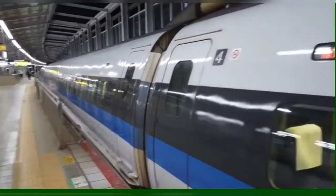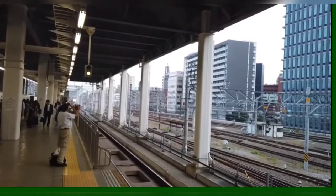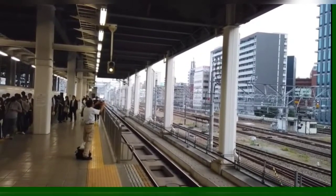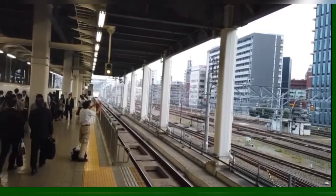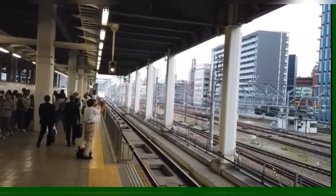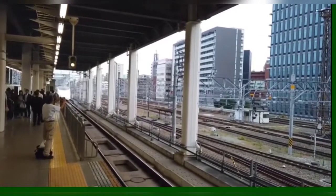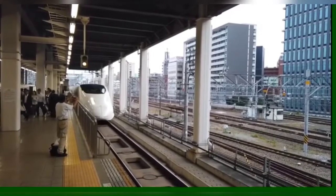See the arrangement inside. It looks like an airplane, the seating arrangements are like airplanes. Though it's quite expensive. Japanese bullet trains are very, very expensive. If you want to go, let's say, from Tokyo to Osaka or somewhere, it may be more than $100, $150. Another train comes.